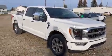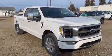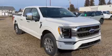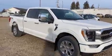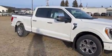The F-150s and the 22 models are still on a good price, as well as lower interest rates. The 23 models will be going up. You're going to be looking at higher interest rates as well. It's going to be more expensive trucks.